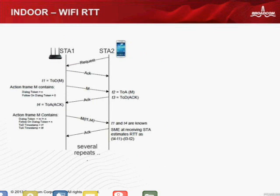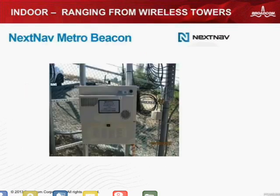And moving on to other kinds of indoor location. This is also a time of flight method that I'm going to talk about, ranging from dedicated wireless towers, and NextNav is the company doing this. It sounds a little bit like what I just talked about with Wi-Fi, and it's a little bit like doing location from cell towers, but what separates NextNav from anybody else is that they have licensed some spectrum in the cellular band. They actually own some spectrum in the US, and they're focusing on E911 indoors.